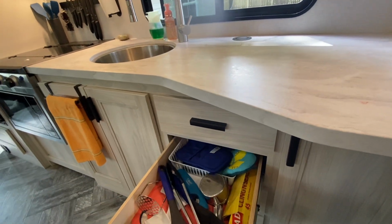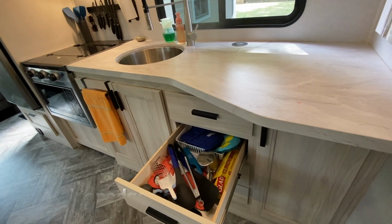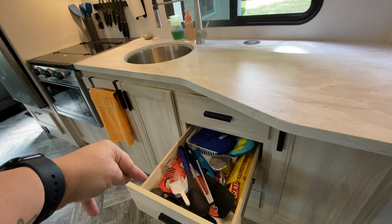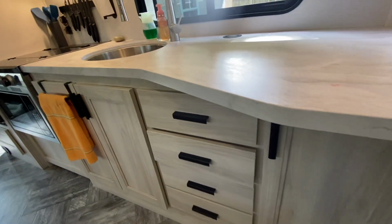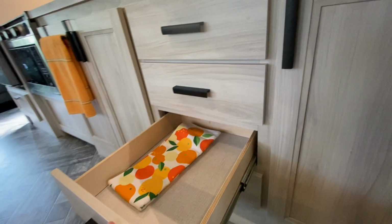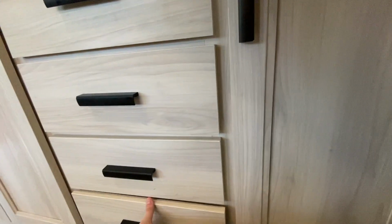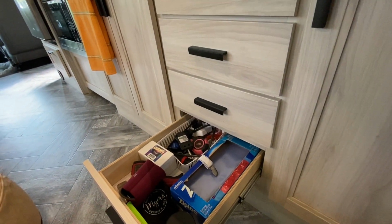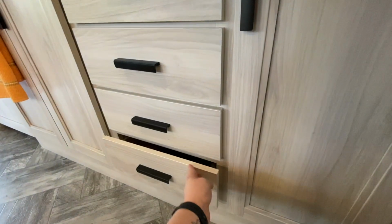Underneath that is another hodgepodge. I have some cling film, pot holders, more utensils, some cutting boards that are there. They're real thin. They're really cool, flexible. And then underneath that, right now it's empty because my dish strainer is inside getting washed properly. And then underneath there's just a junk drawer, some Ziploc bags, some koozies, some other things like that.